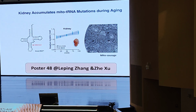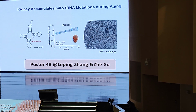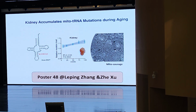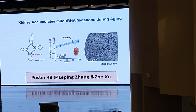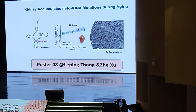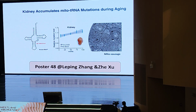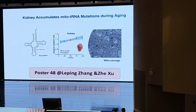And here, I also want to spend one minute to introduce another mouse model generated in our lab that carries mitochondrial tRNA mutations. These mutations are completely different from what I introduced for the complex I related mutations. Interestingly, we found this mutation specifically accumulates during aging, and causes very severe mitochondrial diseases at old age. And we found very interesting mito-sausage or mega-mito pathogenicity in the epithelial cells in these mutant mouse models. If you are interested in this part, you can go to poster 48. My students will be very happy to share their interesting findings with you.